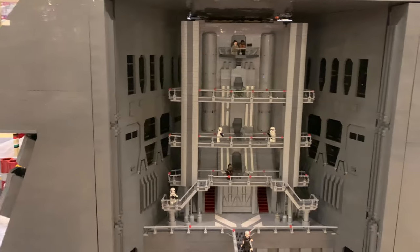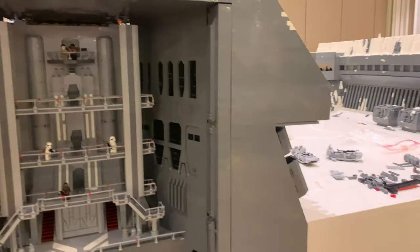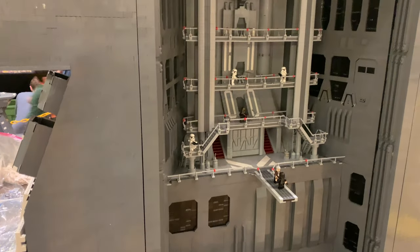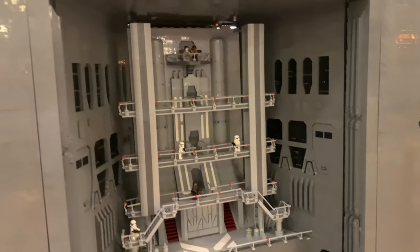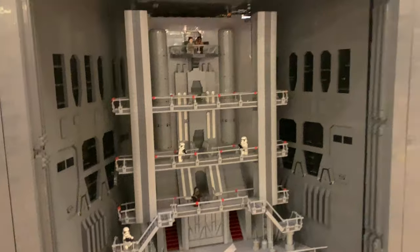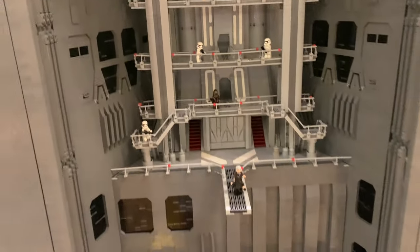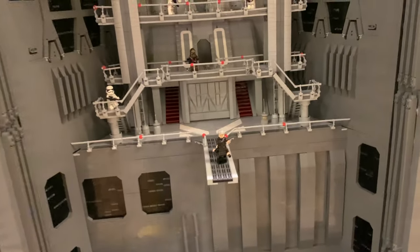So here is a look at the inside of the oscillator building. It's pretty much complete. All Jhae needs to do now is get the lights working. But I'm just looking at this thing. This oscillator building is actually surprisingly very tall. It's even taller in person, and it just looks so good. I'm just admiring all the details in it.